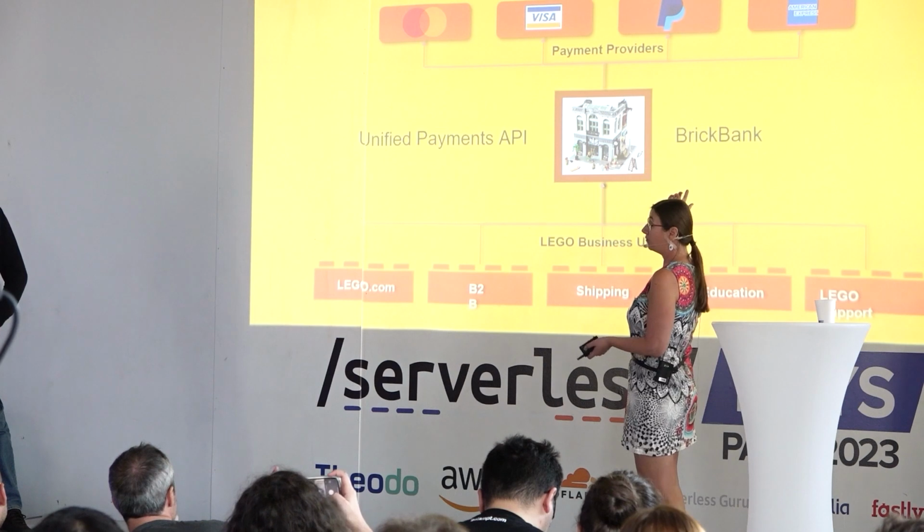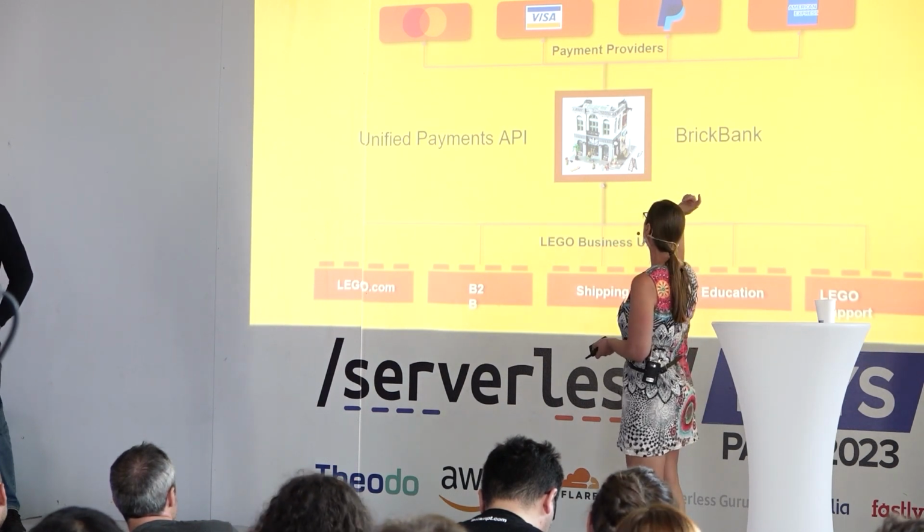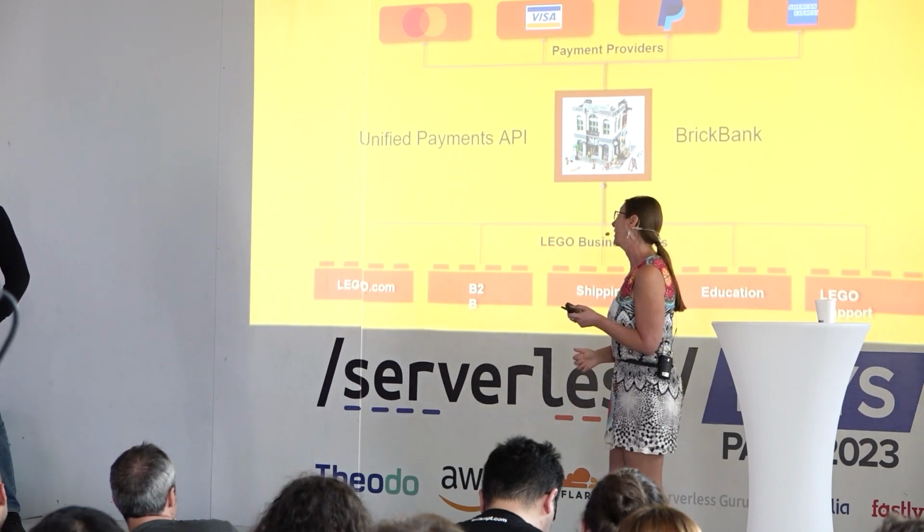We do integrate with several providers to provide different payment methods. So you have some examples. We have different credit cards. We have PayPal. We also have Apple Pay and so on.